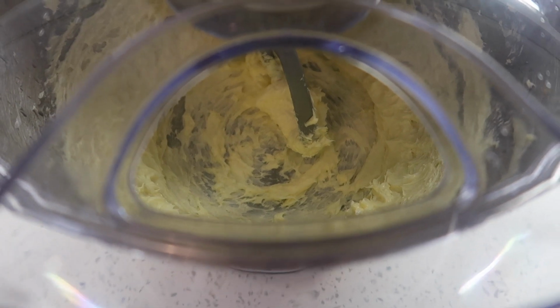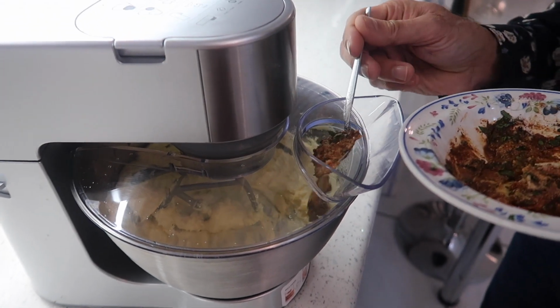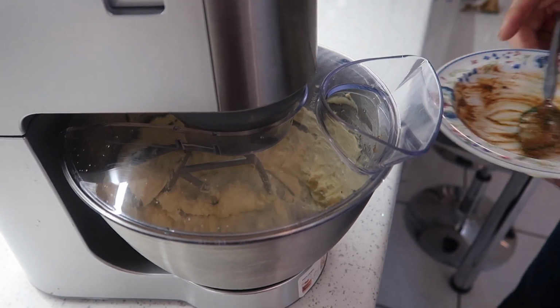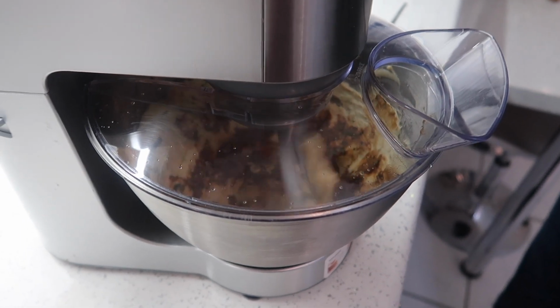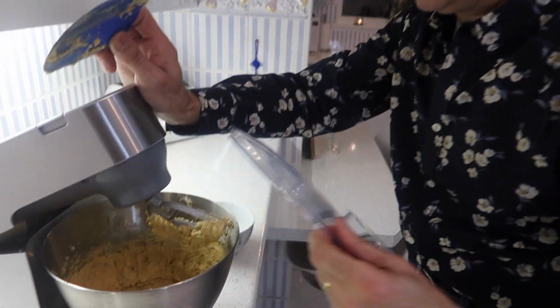This is what the butter looks like so far. So Rico's now going to add the rest of the ingredients. Normally it would be mixing whilst you're adding this, but just because of the noise we've switched the mixer off. Remember when we made garlic butter, this is basically the same process, whipping up the butter and then adding your flavours after that. The butter's been whisking for about 10 minutes.